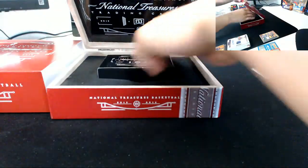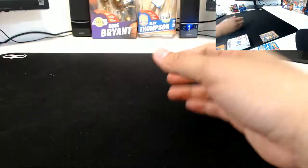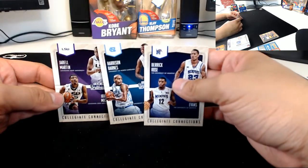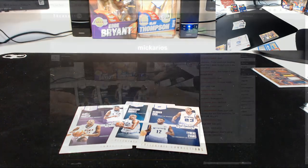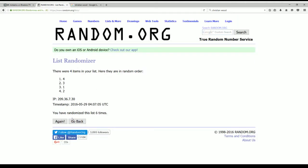All righty. That was NT. Now let's randomize what we need to randomize. Got a few things to do here. First up, the Contenders cards. Three inserts. We're going to randomize up and down. So let's get to random.org to do some randomizations.